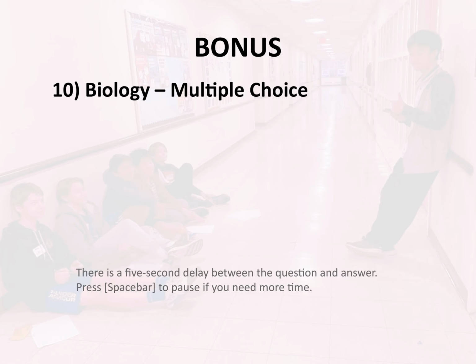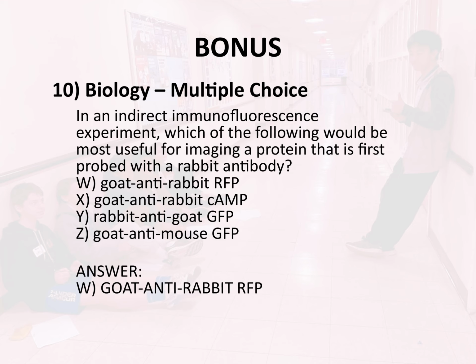Bonus 10. Biology, multiple choice. In an indirect immunofluorescence experiment, which of the following would be most useful for imaging a protein that is first probed with a rabbit antibody? W. Goat anti-rabbit RFP. X. Goat anti-rabbit cAMP. Y. Rabbit anti-goat GFP. Z. Goat anti-mouse GFP. Answer. W. Goat anti-rabbit RFP.